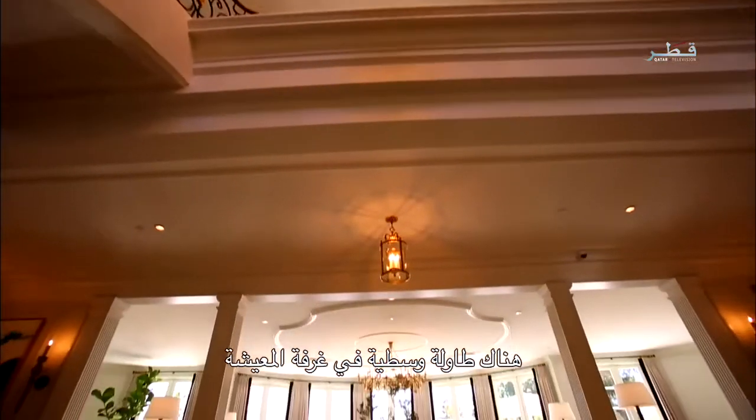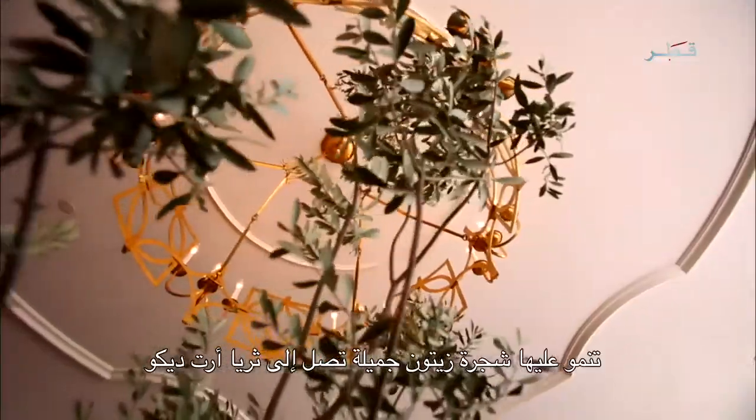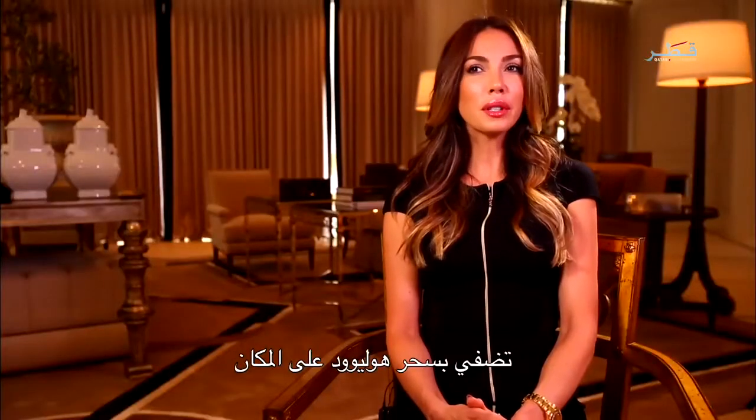The living room has this central table where you find an olive tree, a beautiful olive tree, that's growing up into this Art Deco chandelier, giving it that Hollywood glamorous feel.